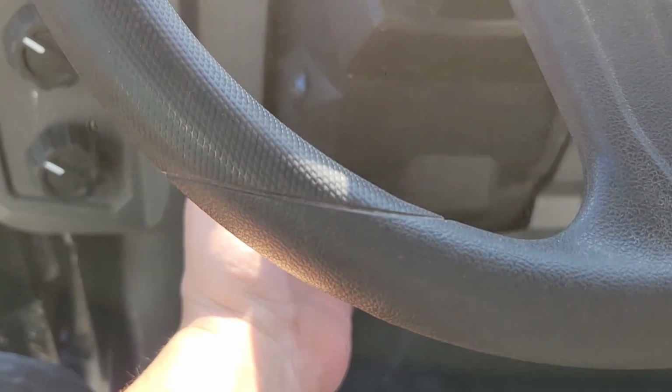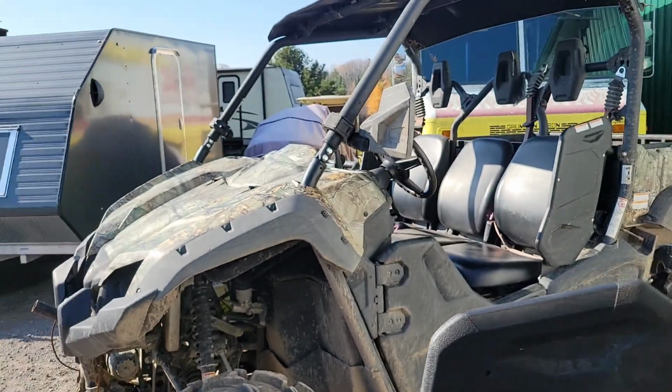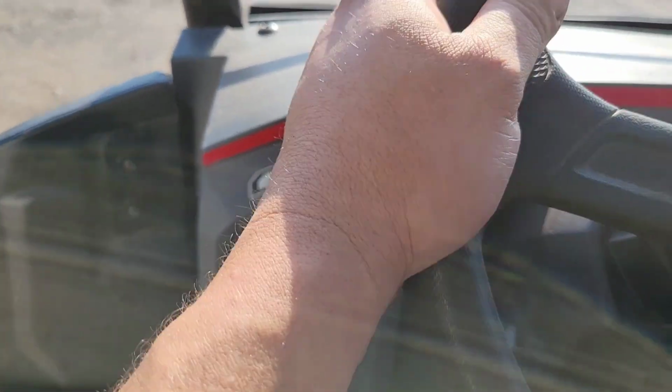It's even got the adjustable tilt column. I don't think my Viking has that. I'd have to double check. It's got the electric power steering too, makes it nice.